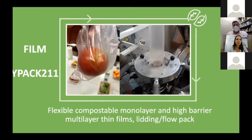Eventually, of course, in the packaging industry you have flexible and you have rigid, and we also developed some flexible film in the form of monolayers and in the form of high barrier multi-layers. And that was a very big challenge, so that we would be able to generate a film with the same barrier properties of polyethylene, EVOH polyethylene in terms of oxygen.